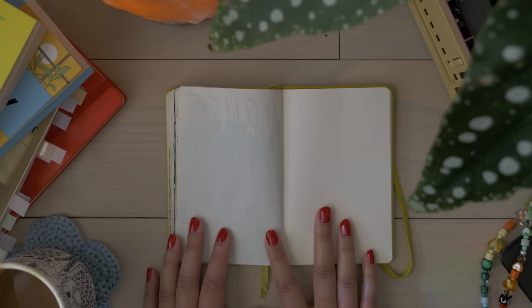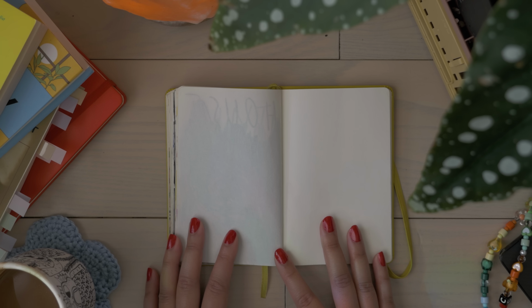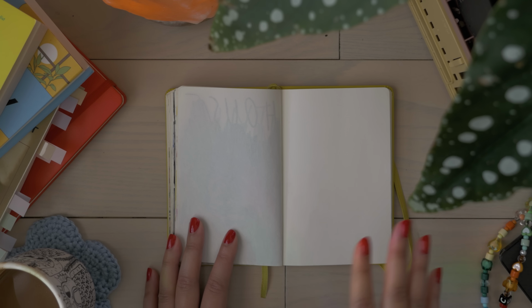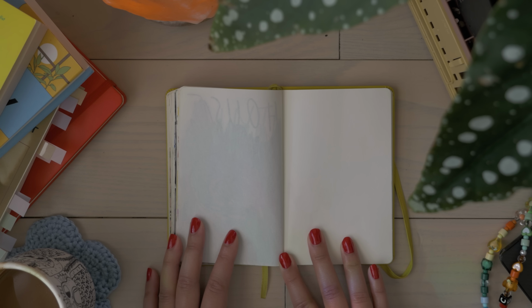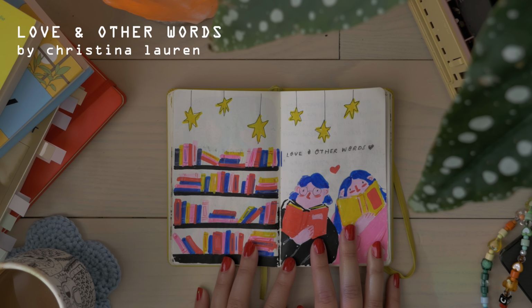We'll move on to my 2-star books in no particular order. I had 3 books that I rated 2 stars this year. Don't recommend them. They just didn't have that wow factor for me and I wasn't too in love with them. And I'm usually pretty generous with my stars. The first 2-star book was Love in Other Words by Christina Lauren. This one was a childhood friends to lovers book, and it's another book that a lot of people loved, but I just didn't particularly like that much.